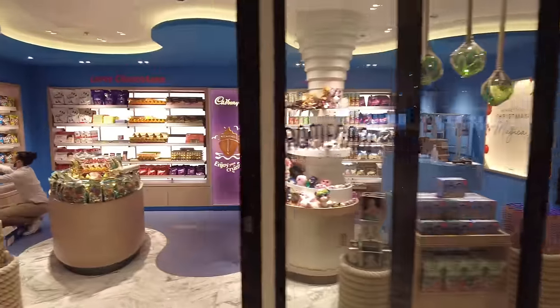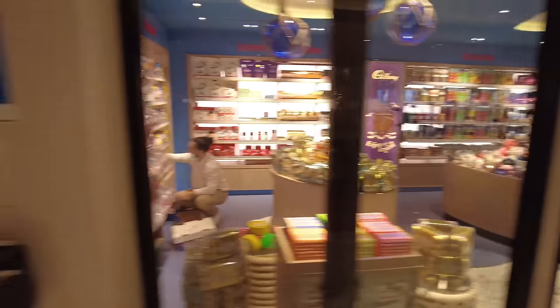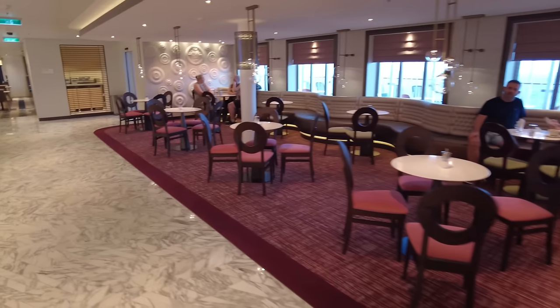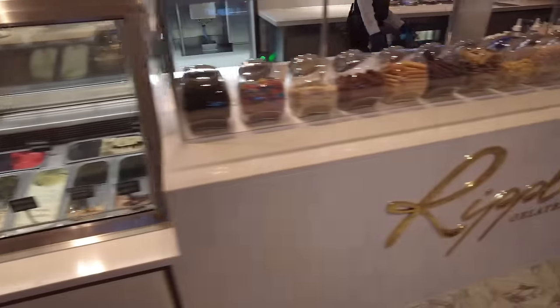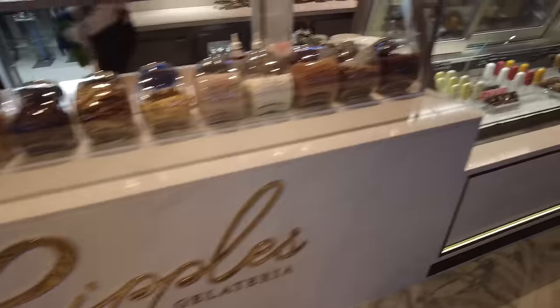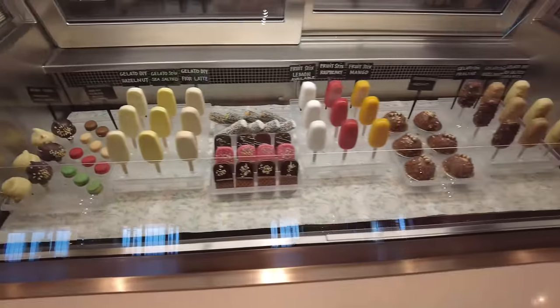If you've got a chocolate craving or you're missing some home snacks, drop into this store on Deck 8, selling everything from biscuits to Pringles. However, be prepared to pay a bit more than you would at home. This is Ripples, one of the two ice cream parlours on board. And as ice cream parlours go, it is pretty amazing.